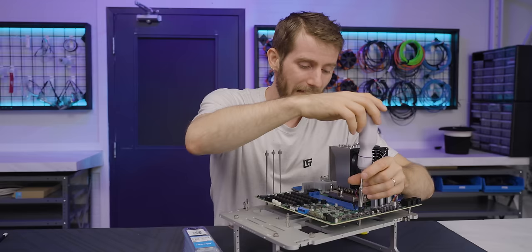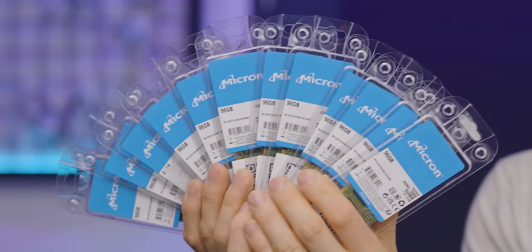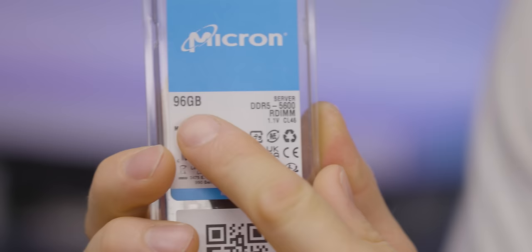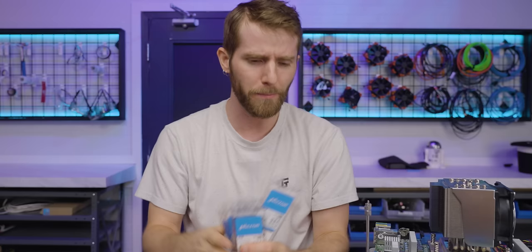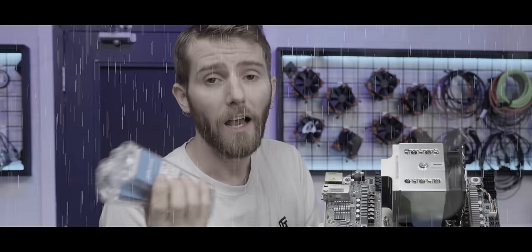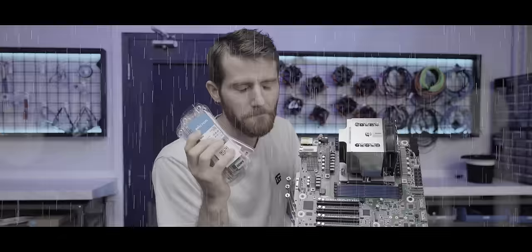With that out of the way, let's move on to the really cool stuff, like RAM. To help us take full advantage of this platform, Micron sent over 12 96 gig sticks of DDR5 5600, which would give us a total of over a terabyte of memory, if we could install all of them. But unfortunately, due to limitations of this form factor, we're only gonna be able to put 8 on it. I know, I'm as disappointed as you guys are that we're slumming it with 768 gigs of RAM, but you know what? I think we're gonna be okay.